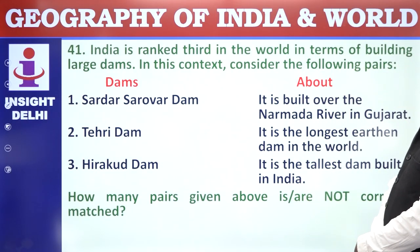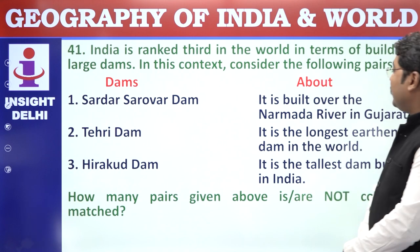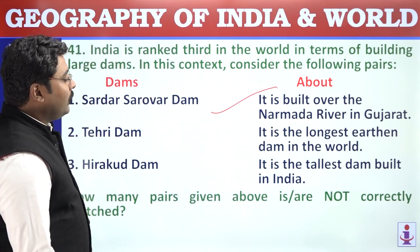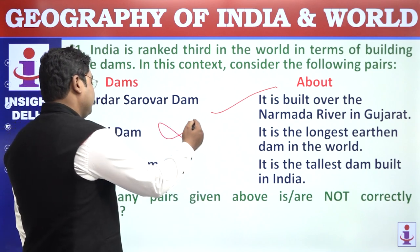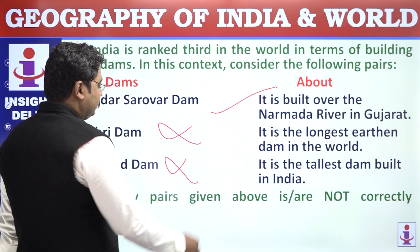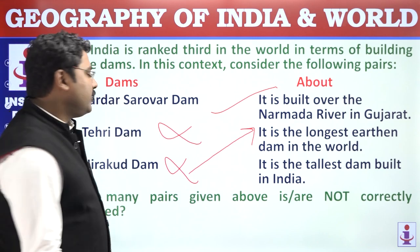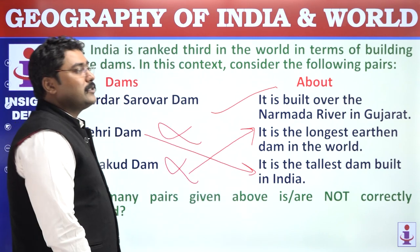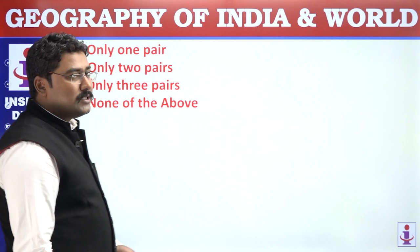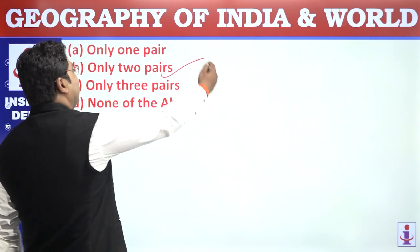India is ranked third in the world in terms of building large dams. In this context, consider the following pairs. Sardar Sarovar Dam, it is built over the Narmada River in Gujarat. Right match. Tehri Dam, the longest earthen dam in the world. No. Hirakud, tallest dam built in India. It is also wrong. Actually, Hirakud is the longest earthen dam, approximately 25 kilometers long, and Tehri is the tallest dam of India and 6th tallest dam in the world, approximately 262 meters in height. So, not correctly matched. Only two pairs are not correctly matched.